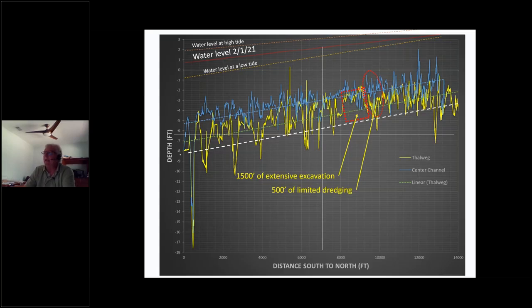We've set a still preliminary bottom of slope, which is this white line here, to give us an idea of what we think the depth profile should be of East River. And you can see in the Thalweg, it's deeper in places downstream or even up here. We don't want to dig the whole thing as deep as the deepest portions. That's not the way streams work.